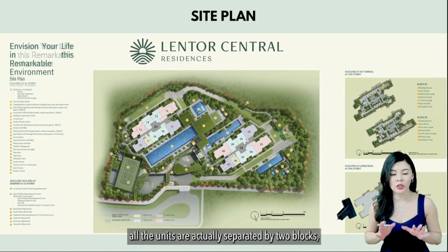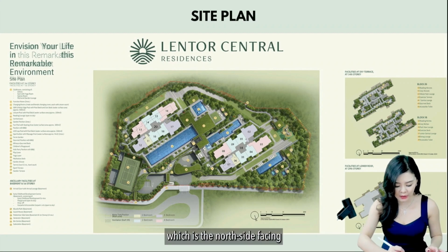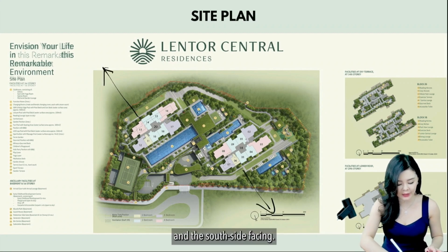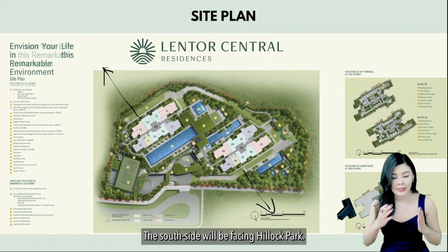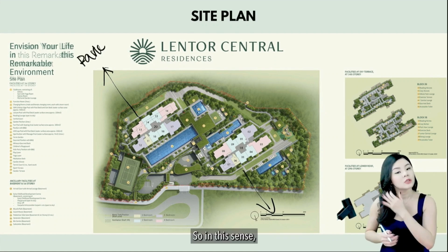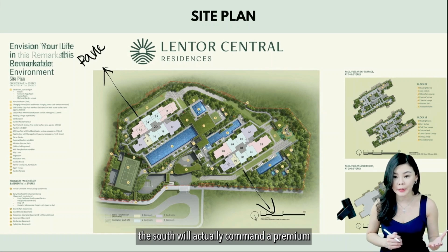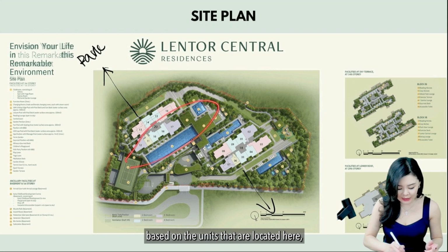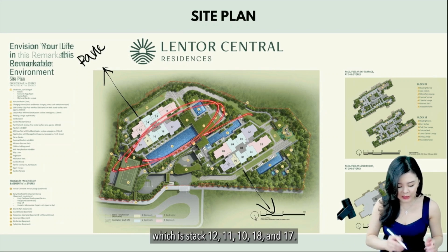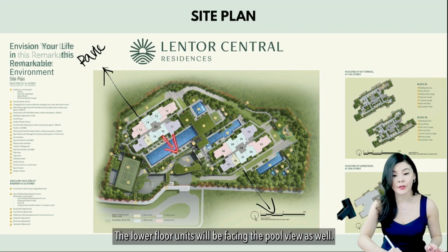For Lentor Central, all the units are separated into 2 blocks, Block 20 and Block 18. But there are only 2 main facings, the north side facing and the south side facing. The north side is facing the other residential units. The south side will be facing Hillock Park. So between the south and north facing, the south will command a premium over the north facing. But of course, based on the units located here, which are Stacks 12, 11, 10, 18 and 17, the lower floor units will be facing the pool view.